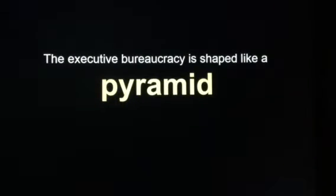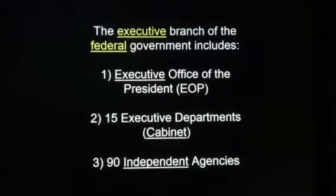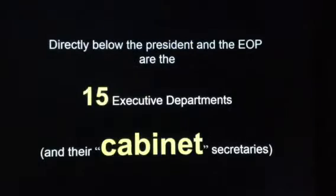The executive bureaucracy is shaped like a pyramid. At the top is the Executive Office of the President, known as the EOP. Then the 15 executive departments. And then the 90 independent agencies. Let's begin at the top. The President and the EOP, the Executive Office of the President, at the top of the pyramid.